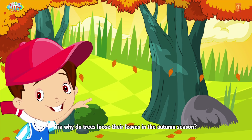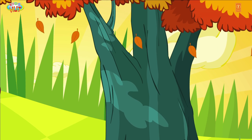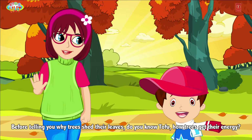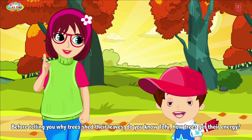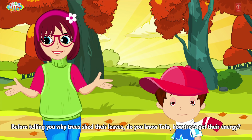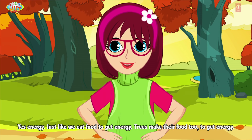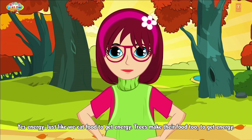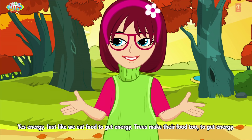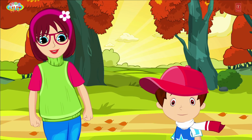Tia, why do trees lose their leaves in the autumn season? Before telling you why trees shed their leaves, do you know, Tofu, how trees get their energy? Energy? Yes, energy. Just like we eat food to get energy, trees make their food too to get energy. How do they make their food?